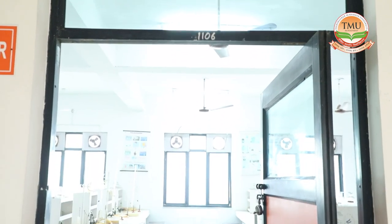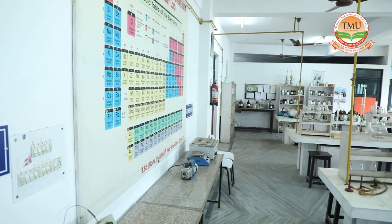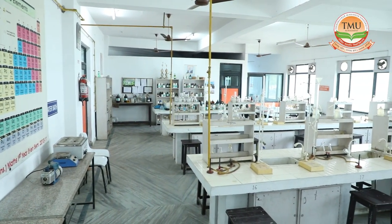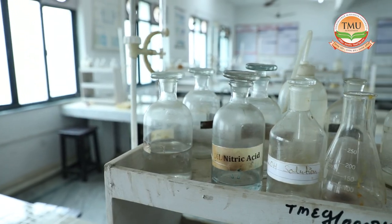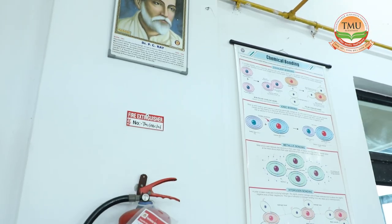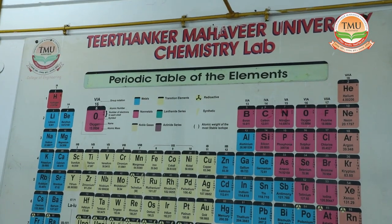The chemistry lab has a wide range of equipment and prescribed chemicals. The lab is aptly prepared to impart education in a neatly designed, spacious and well-ventilated laboratory with the capacity to accommodate a good strength of students. The labs are ever ready with an emergency first aid box and fire extinguisher.